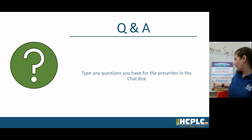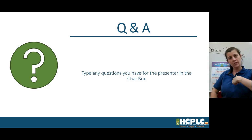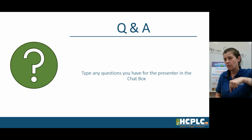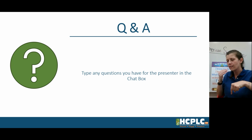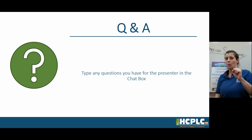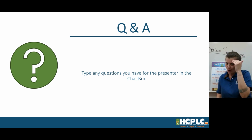Let me ask a question. Are we assuming you know the sign for me? This pointer finger pointing at someone across from you means you. Pointing down means this. So if you had to think in your own head, how would you sign we? You take the pointer finger and you point at everyone. We. Alright. And the sentence is we.